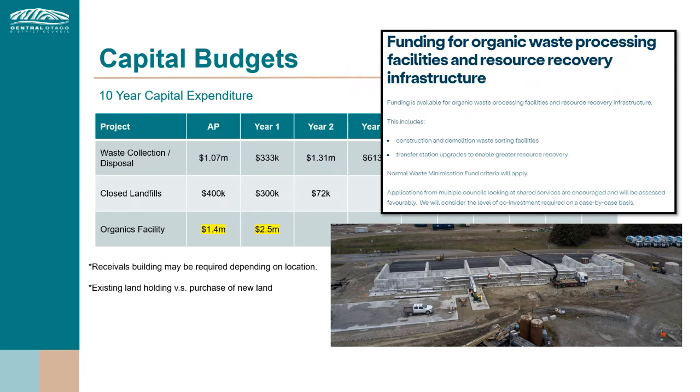But where is that building? That's just an example of what that looks like. That's the new one in summary. And we'll be taking that question.